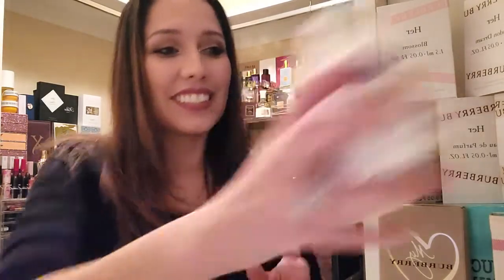Because I'm getting quite a bit of these. I want to say I'm going to have about 6 samples of the Burberry Her Intense. Very beautiful. And then I'll be looking out for the rest at the rack stores, because now I know what I'm looking for. Now I know what they smell like.